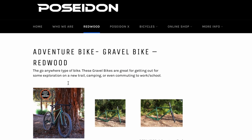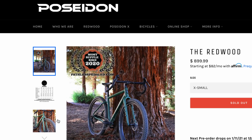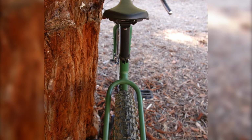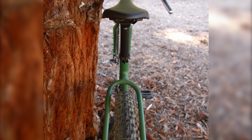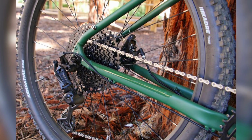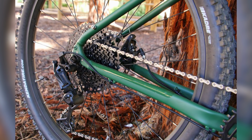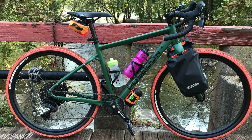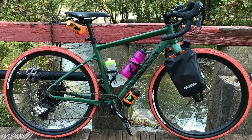Amongst 27.5 gravel bikes, the Poseidon Redwood honestly seems too good to be true. This is a ridiculously good value bike at just $8.99, and it has a more generous 2.5 inch tyre clearance than any bike in this category. It's running a 1x10 microSHIFT group set, which is generally well received. It has modern frame features and lots of bikepacking mounts. The 22-inch climbing gear is great, and it's tubeless ready too.